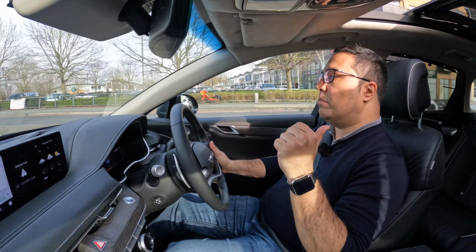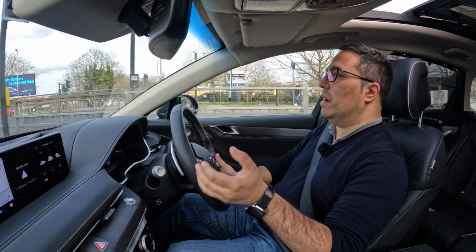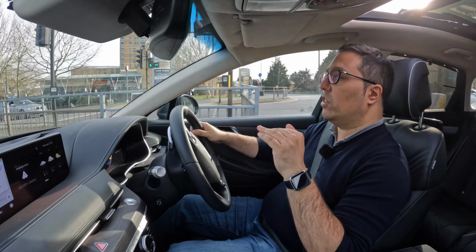with lots of space in the back, with monitors, with a fantastic 360 camera system. It has it all, and for the price point, it's better value than a BMW or a Mercedes, with more comfort and a lot more style. I would say this is a really, really good car.